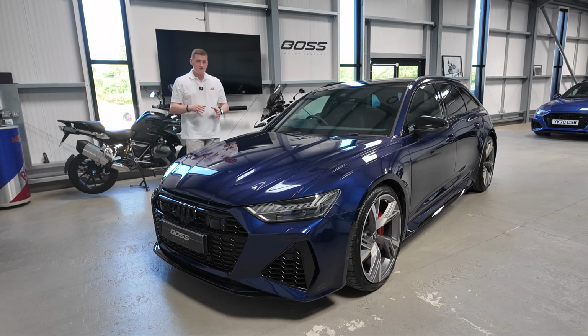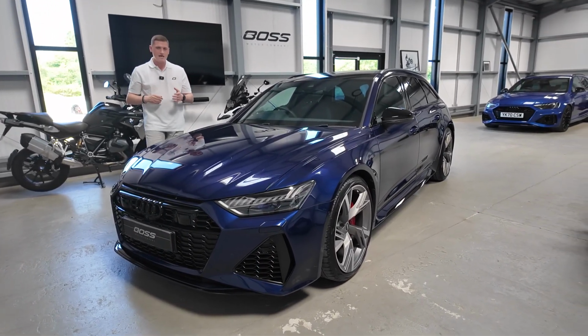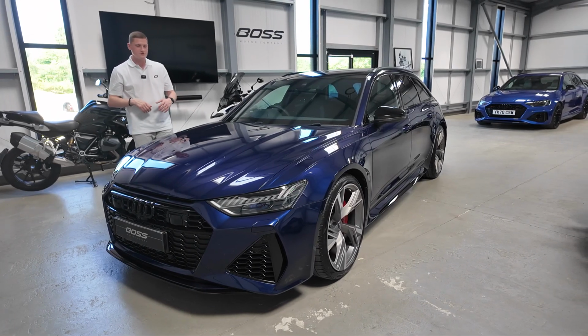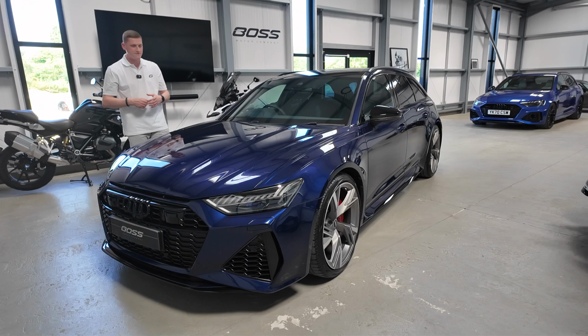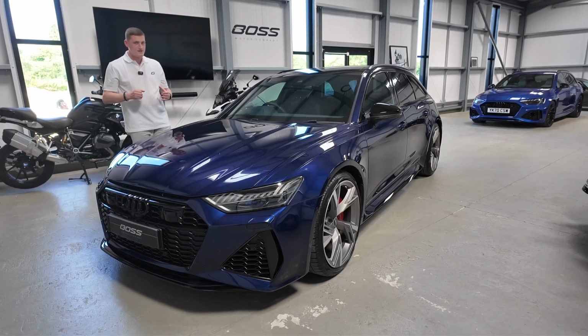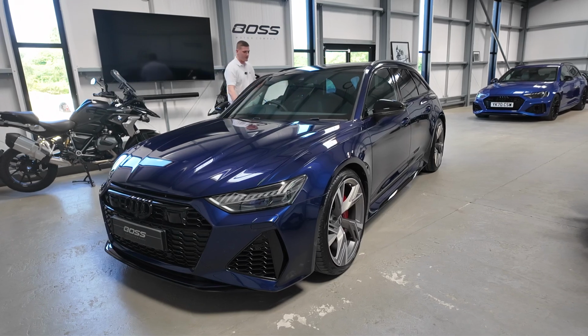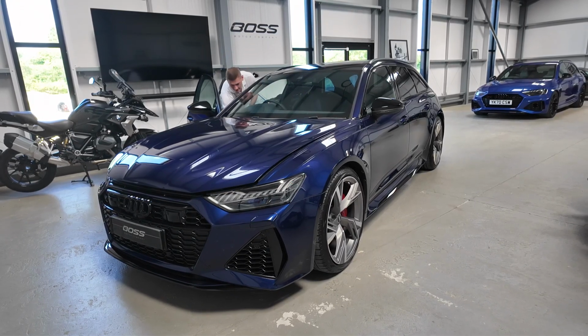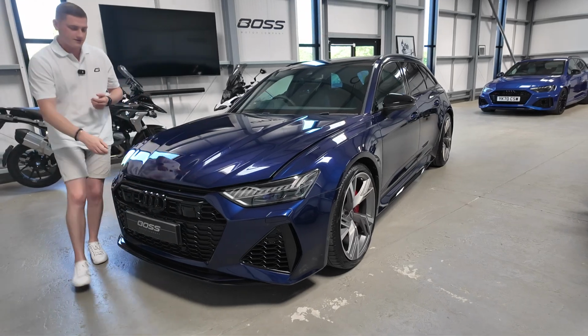And the other very key important upgrade on this car is it's got an ABT Power S upgrade, which takes it from 600 to 700 horsepower, and that's £7,200 to have that on the car, and that has been on it from nearly new. And if the cameraman stays where he is, I will just open the bonnet and show you that, because it is quite an unusual feature, and it becomes very obvious when you have a look at the engine.